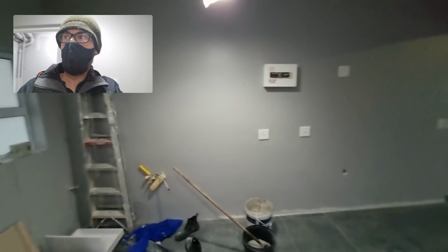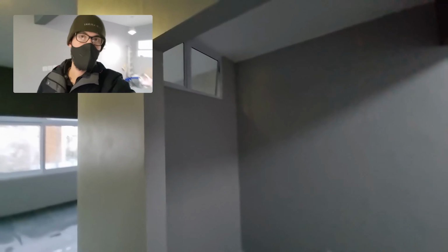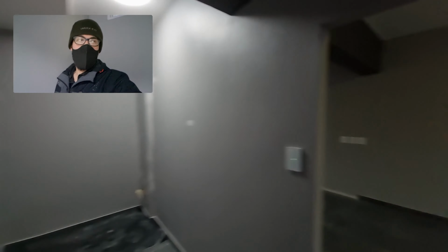What else? They're still busy working on this area. I think some more paint has been applied here. Working up there. Still busy here.